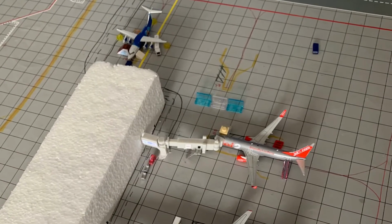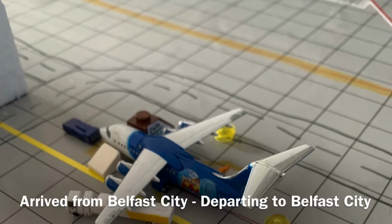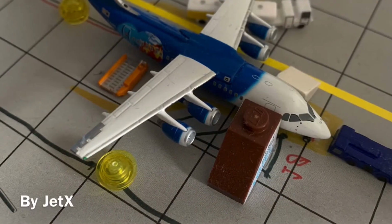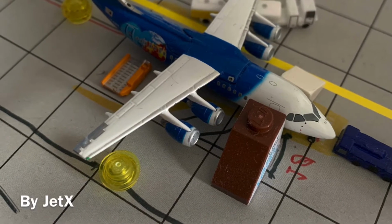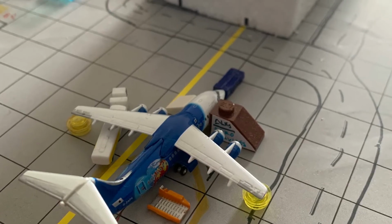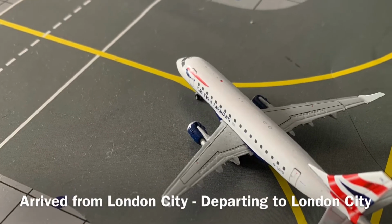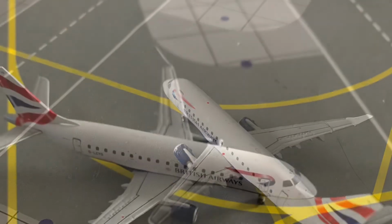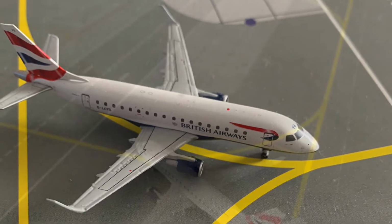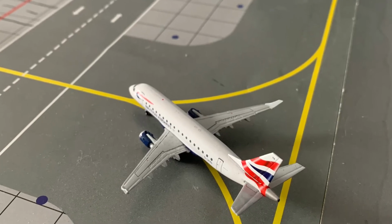And now moving over to the domestic terminal, we can find this Avro RJ85 of Titan Airways operating for BA City Flyer, which as usual today will be making a flight to Belfast. It's just getting some cleaning and fuel on board and will be off very shortly. Next here we have the British Airways BA City Flyer Embraer 170 operated for BA, just landed a little bit late from London City, which will have a knock-on effect for flights later in the day. Once it's pulled in, it will get ready to head back out.